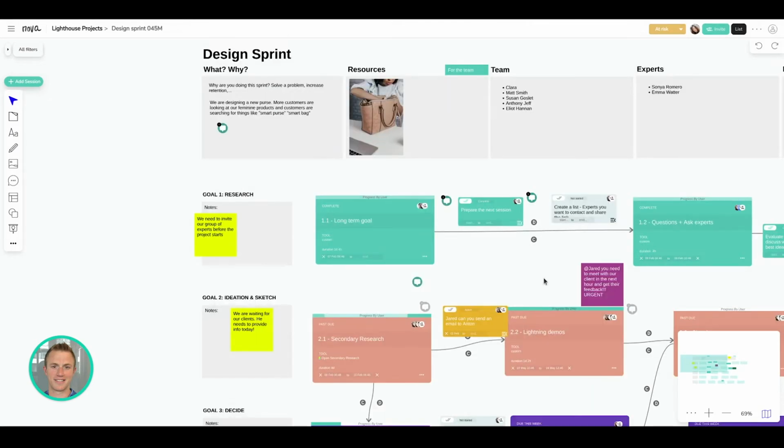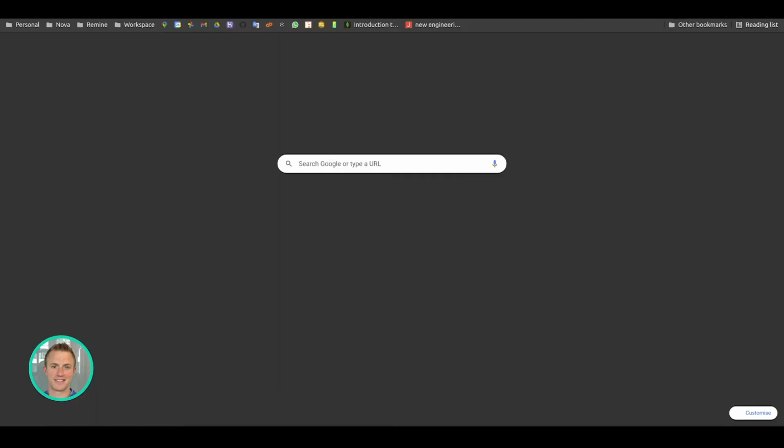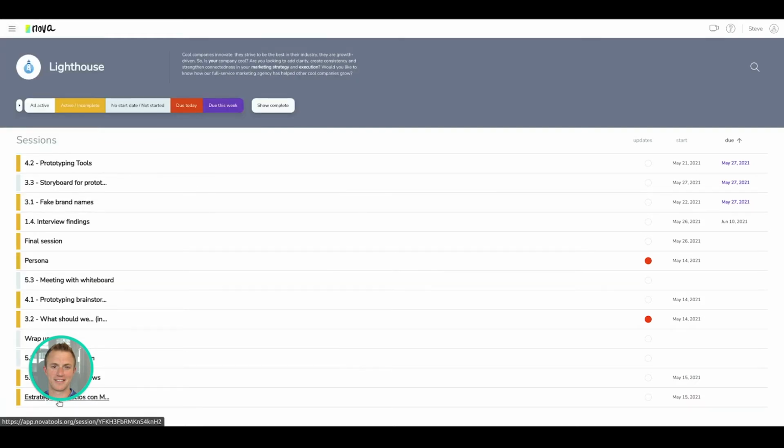Let's say you want to invite a guest to all the sessions inside a project or multiple sessions over time. To do that, we share the Project Magic link, and when they click on the Project Magic link, they will have access to a customized agenda with direct access to all the sessions. So now in the Guest Sessions page of Nova, you can see all the sessions of that project shared to the user as a guest.